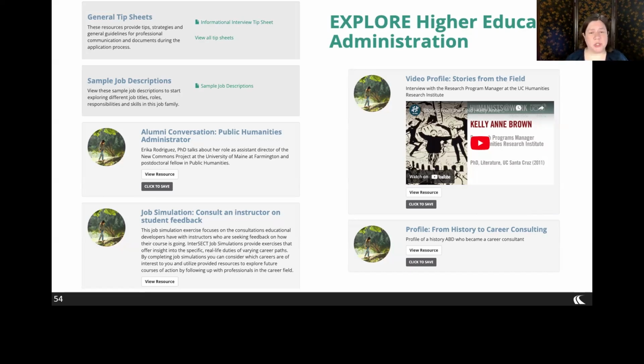It's going to have sample job descriptions, which is one of my favorite features because, again, these job families are quite broad. So within each category, it's going to help you start visualizing in a much more concrete, specific way the range of jobs that might be available. So within higher ed administration, you can be a career advisor, an academic advisor, or a program manager, and it's going to help you see what each of those positions look like and help you narrow down which might be the best fit for you.